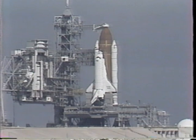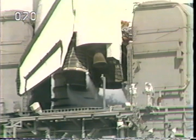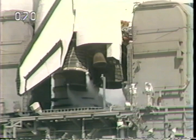T-minus 5 minutes and counting, and we have a go for APU start. The APUs provide auxiliary power, hydraulic power, to move the aerosurfaces and main engines for steering.